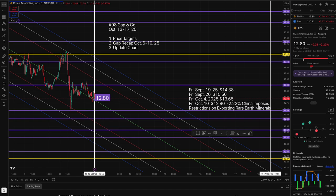Here is a look at your gap and go trades for the week of October 13th through the 17th. I will go over price targets on the 5-minute time frame, have a gap recap from October 6th through the 10th, and update the chart as well.